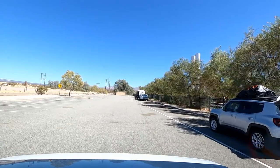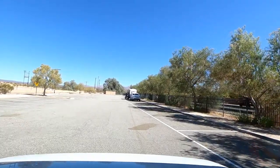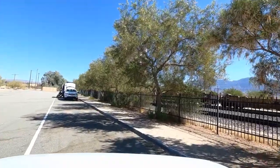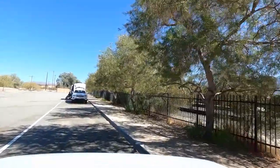We just parked in a shaded area and ate lunch. In the coming days, this would be a common theme for us. Start the generator and run the AC and relax and eat lunch.